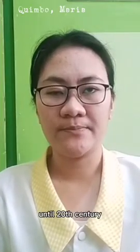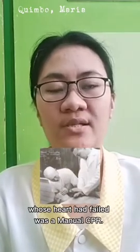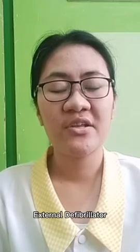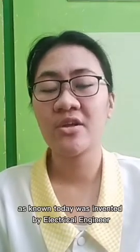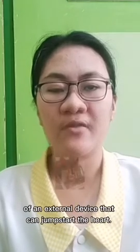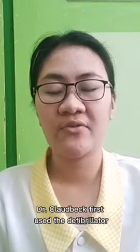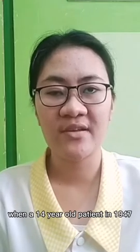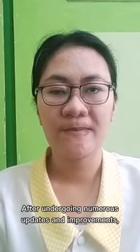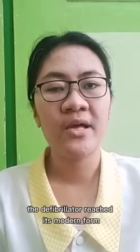The portable defibrillator. Until the 20th century, the only method available for reviving a patient whose heart had failed was manual CPR. Then in 1930, the external defibrillator, as known today, was invented by electrical engineer William Kouwenhoven. As a student of Johns Hopkins University's School of Engineering, Kouwenhoven studied the effects of electricity on the human heart. What he learned led him to develop an external device that can jumpstart the heart. Dr. Claude Beck first used the defibrillator on a 14-year-old patient in 1947 and was successful in saving his life. After undergoing numerous updates and improvements, the defibrillator reached its modern form that people know today.